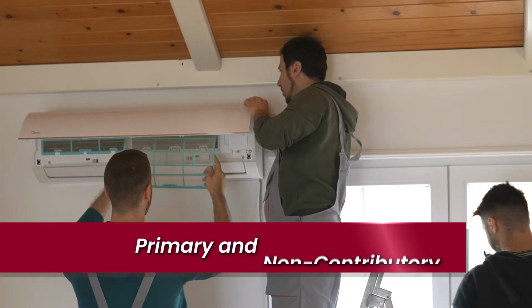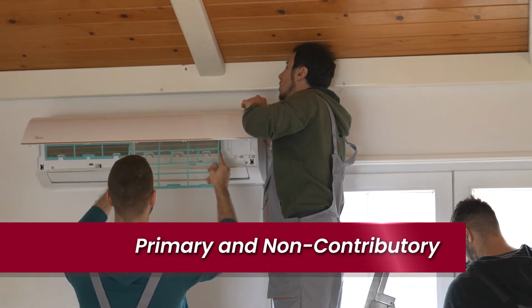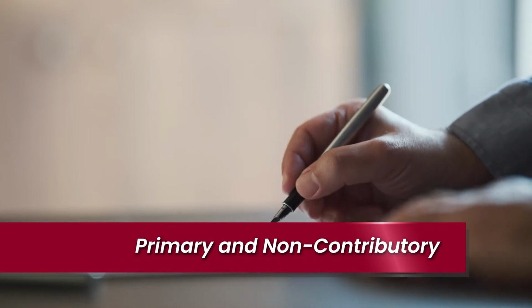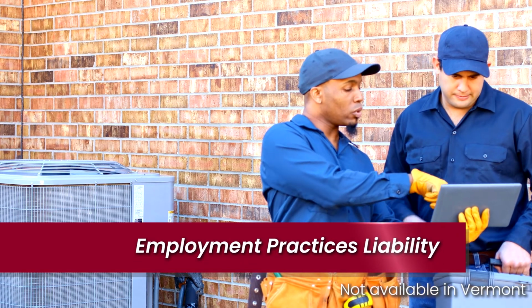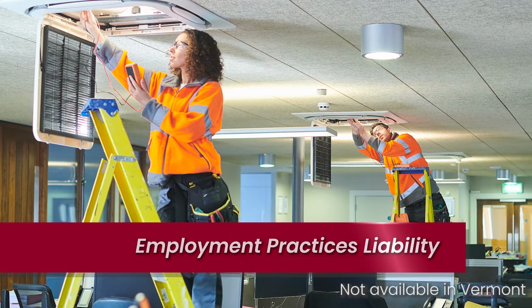We also provide primary and non-contributory, which means that when required by written contract, coverage is provided to an additional insured on a primary basis, and Merchants won't seek contribution from the additional insured's own policy. Employment Practices Liability, or EPL, which protects you against claims of discrimination, sexual harassment, and wrongful termination.